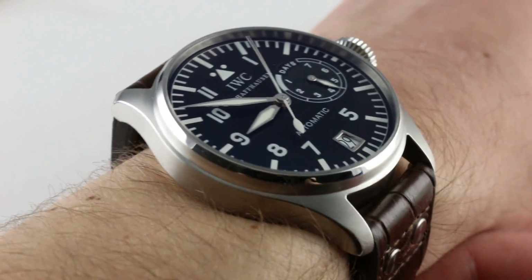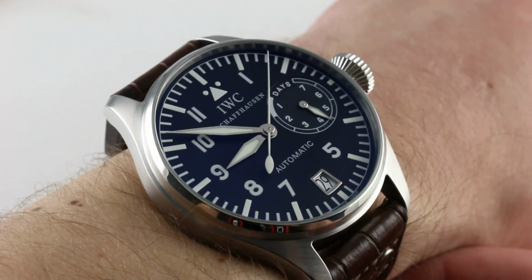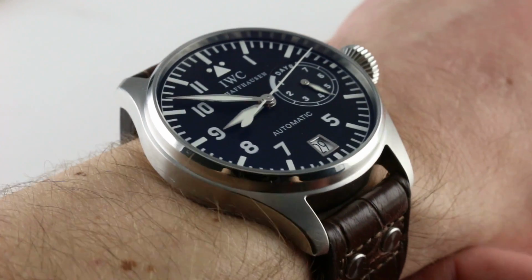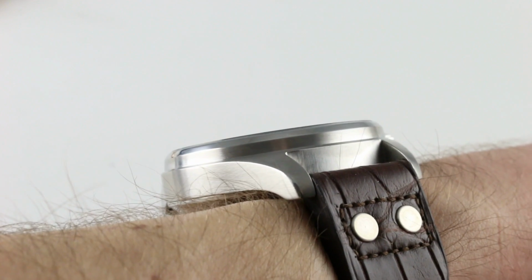With additional accessories included in the sale, high resolution images for your desktop, and naturally complete pricing details for this short-lived but hugely influential reference.